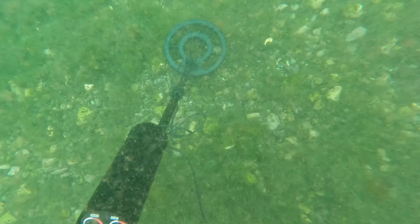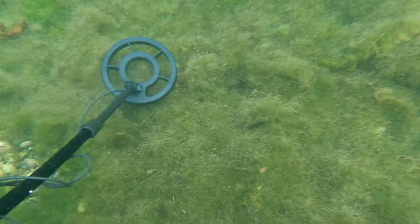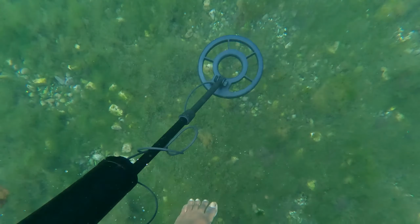As you can see, the water is kind of murky right there. But as I go out more, it gets clear.